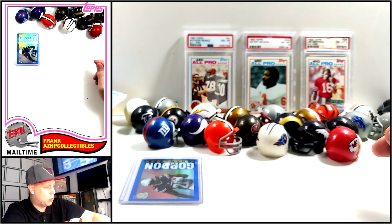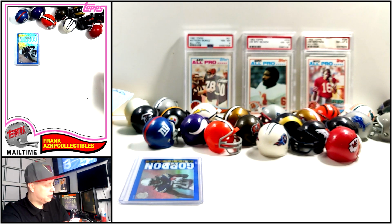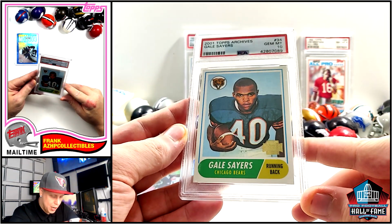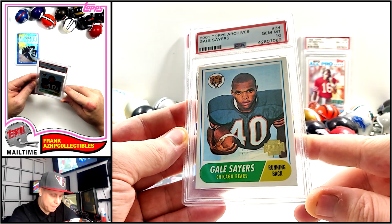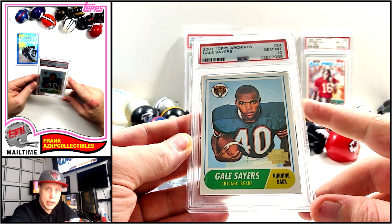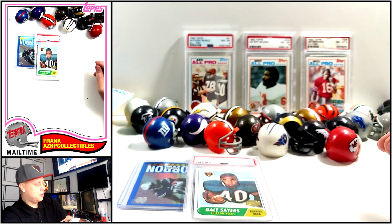There is probably the one raw card in the entire mail time here. Everything else is graded stuff. And oh, this is fire. This is absolute fire. 2001 Topps Archives rookie reprint of Gale Sayers. Not the Archives Reserve that has the refractor finish, but nonetheless very cool. And PSA 10. I mean, it's going to be very expensive for me to get a Gale Sayers rookie. For now, this will do for, what, 10% of the cost. Maybe even less.